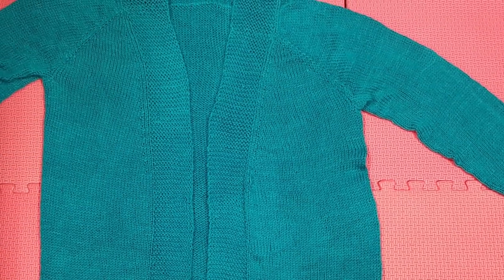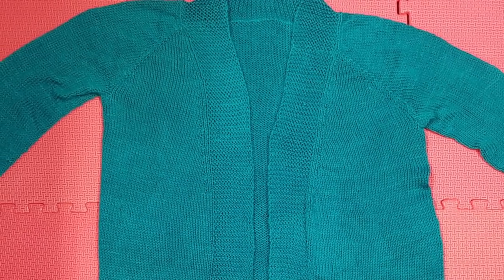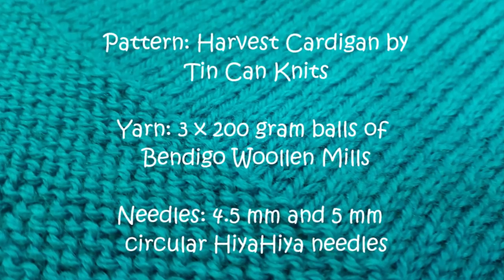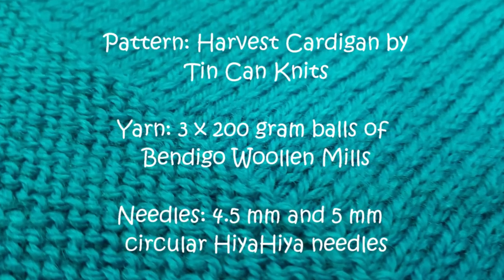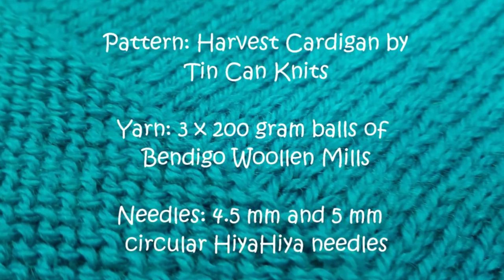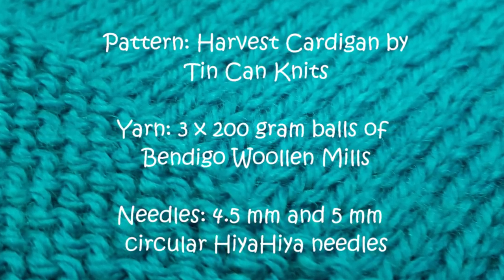And I used an 8-ply yarn, which is thinner than what's recommended in the pattern. So all I did was make one size bigger, and it seemed to work really well. I don't know if that was just beginner's luck or if that's something that you can actually do. But the yarn I had was 8-ply, which is a number 3 weight yarn, and the recommended yarn in the pattern was a 10-ply or a worsted weight or a number 4 weight yarn.